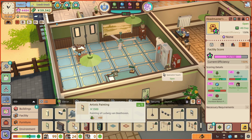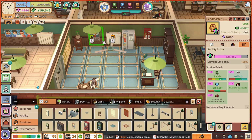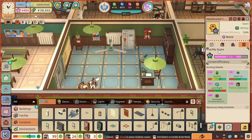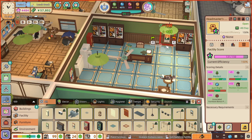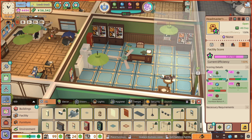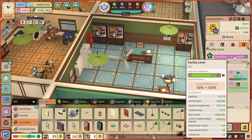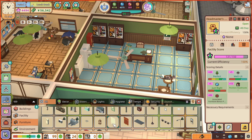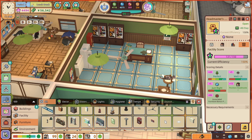So, a painting of Beethoven. Pop that on that wall. That's okay. So we get plus 10 facility score from the aesthetics. And now, if we put, say, a sciencey painting behind there, we go. So now that's up to plus 20. So we've got another 10 from that, but we still need another 19 points to get that up to a level 3 room. I'm not quite sure what else there is.